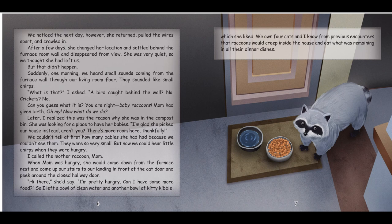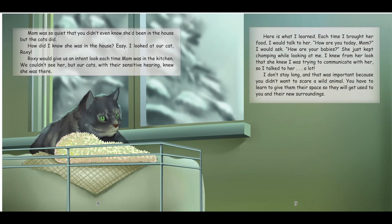Hi there, she'd say. I'm pretty hungry. Can I have some more food? So I left a bowl of clean water and another bowl of kitty kibble, which she liked. We own 4 cats, and I know from previous encounters that raccoons would creep inside the house and eat what was remaining in all their dinner dishes. Mom was so quiet that you didn't even know she'd been in the house, but the cats did.